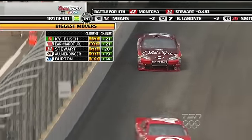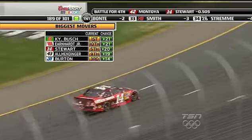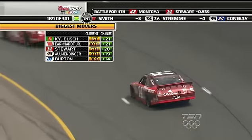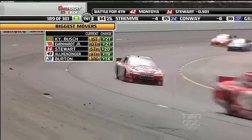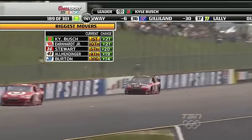Big movers this afternoon: Kyle Busch, Dale Earnhardt Jr. lead the charge. Both drivers inside the top 10. Tony Stewart has been good. A.J. Allmendinger the best of them all. And Burton, a 4-time winner here, from 14th to 3rd.